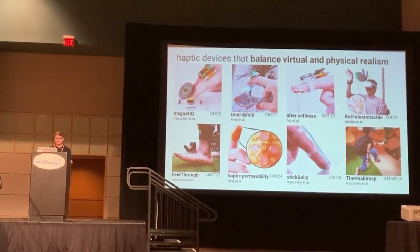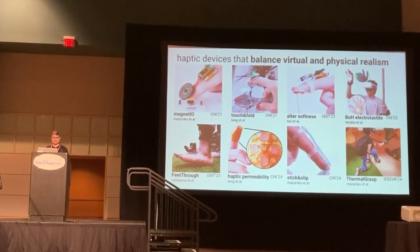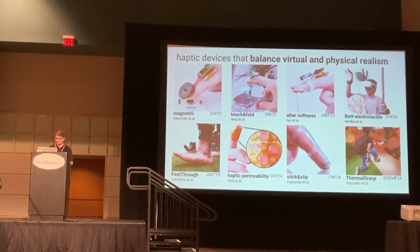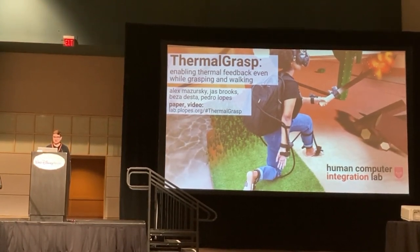As we see augmented reality continue to grow, users will seamlessly and frequently switch between and even mix virtual and physical environments. And so we envision a parallel future for haptic devices that can seamlessly transition between virtual and physical realism. ThermalGrasp is one approach to our vision. I'd like to thank my collaborators on this project and also all of you for your attention, and I'm happy to take any questions.